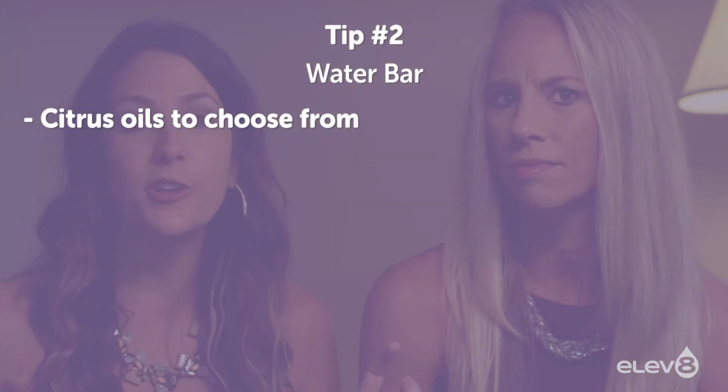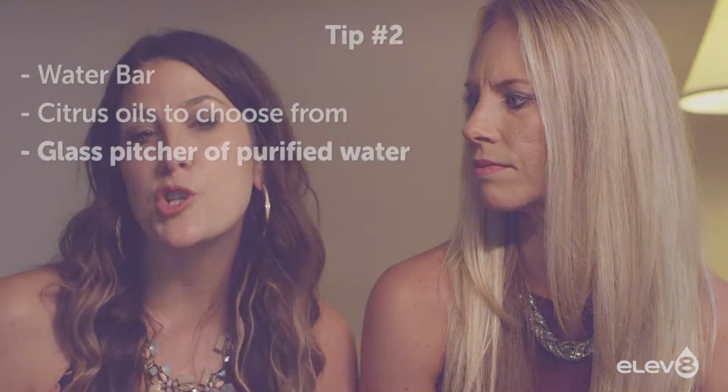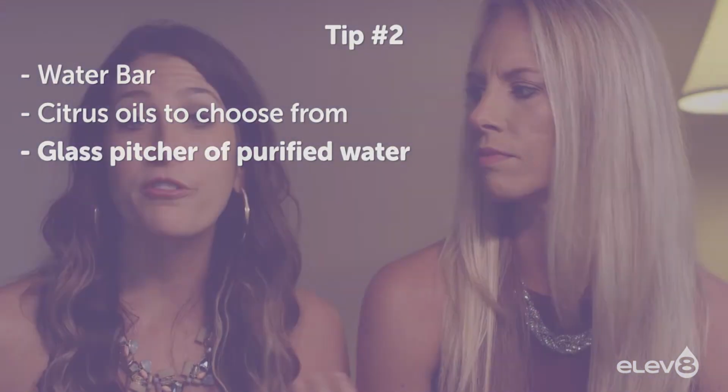Having the water bar at the beginning is a super easy and simple way to do that. You simply get a jar of water and then get your favorite oils, your citrus oils, and line them up. Then they're able to choose them based on flavor or function. This begins expanding their thoughts on the oils the minute they arrive, as they may even connect an issue immediately with what these oils can do.